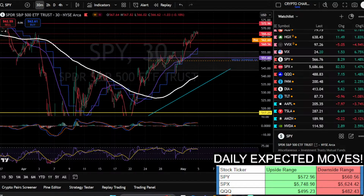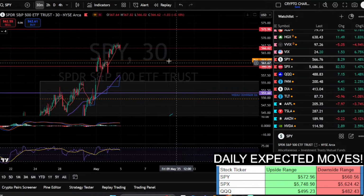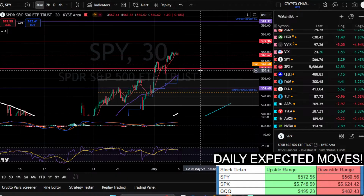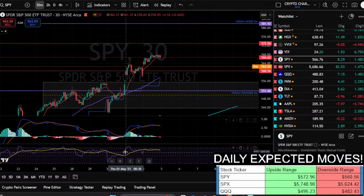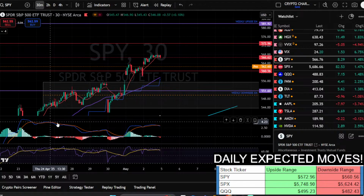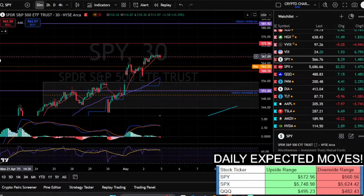As of today, if you want those daily expected moves, they will be in the bottom right corner for the SPY and the QQQs. We do see that the 30-minute is overall showing forms of divergence here on the RSI, forms of divergence across, kind of elongated, for the MACD. So we want to see that maybe in the near price action.